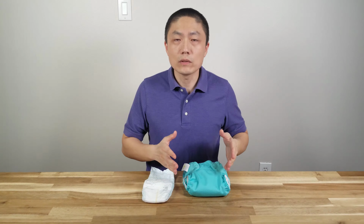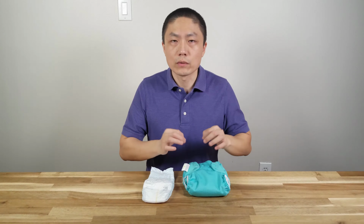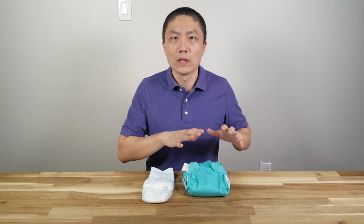So for us, we have to do laundry anyway. Essentially, we have to pay those electricity bills and the water, sewage anyway. So to us, there's no extra cost involved with cloth diapers.